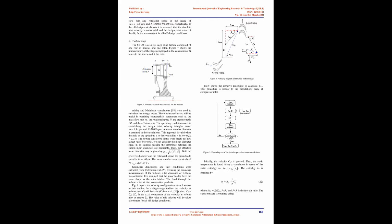Where the entropy function φ1 is obtained using the correlation function φ1 = f(T01). The static temperature T2i is given in terms of the static enthalpy h2i with the correlation function T2i = f(h2i). The enthalpy h2i is calculated with the expression h2i = h1 + (C1² − C2i²)/2, equation 16.